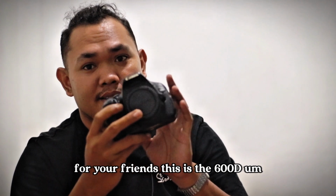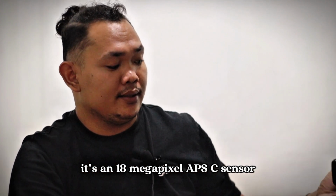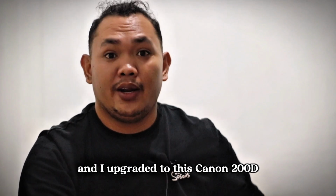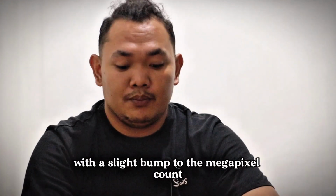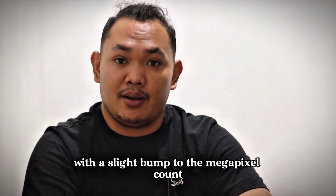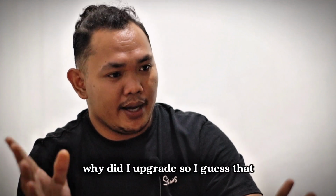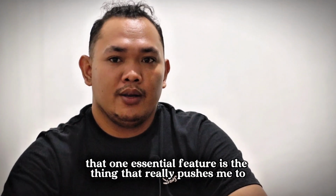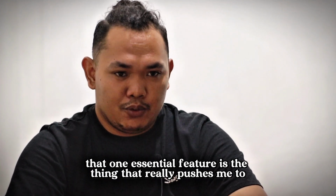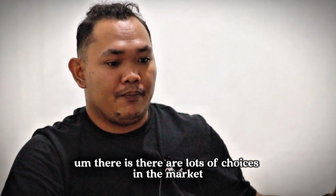For reference, this is the 600D. It's an 18 megapixel APS-C sensor, and I upgraded to this Canon 200D with a slight bump to the megapixel count, which is now 24 megapixels. So why did I upgrade? I guess one essential feature is the thing that really pushes me to let go of this 600D and upgrade to a new camera.